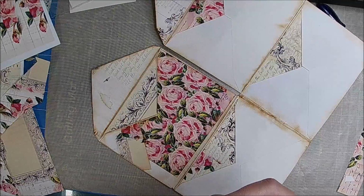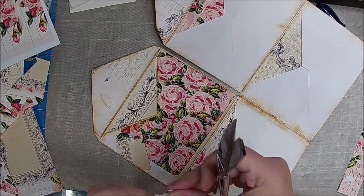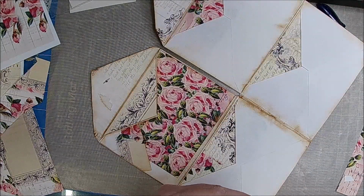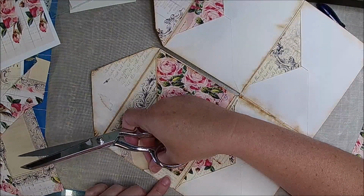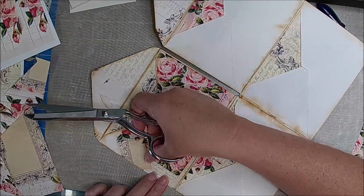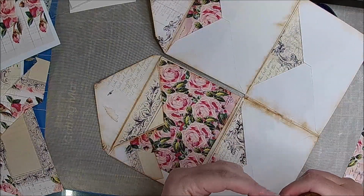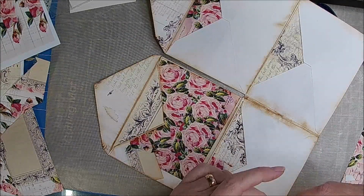Down further. I know I'm making it harder than it should be, huh? Then I cut that too far, but you know, we're going to call it good. Still has a little stuff here and there, like that one's cut already. That's okay. That's okay.